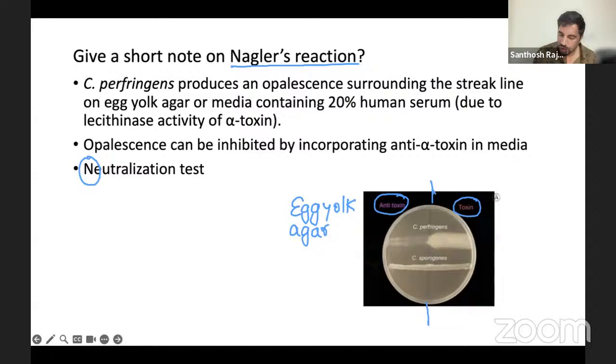Whenever there is a toxin, what happens? Around this colony, you see an opalescence. You see opalescence normally, when you streak on the egg yolk agar.